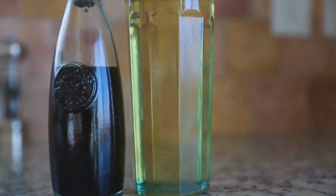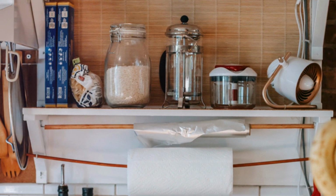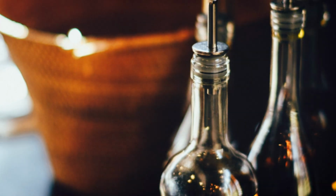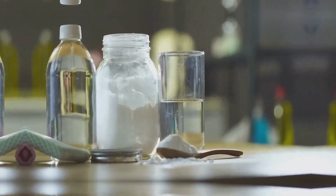You know that jug of vinegar you've got stashed in the back of your pantry? Well, get ready to have your world rocked because that unassuming bottle is about to become your new best friend. We're talking about the unsung hero of the household, the multi-purpose marvel, the one, the only, vinegar. We're diving deep into 10 mind-blowing vinegar hacks that'll have you saying, "Why didn't I think of that?"